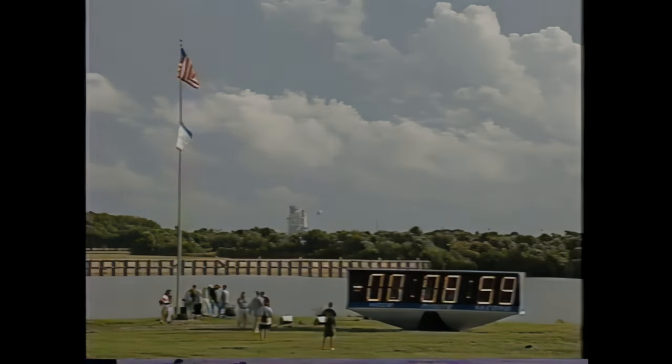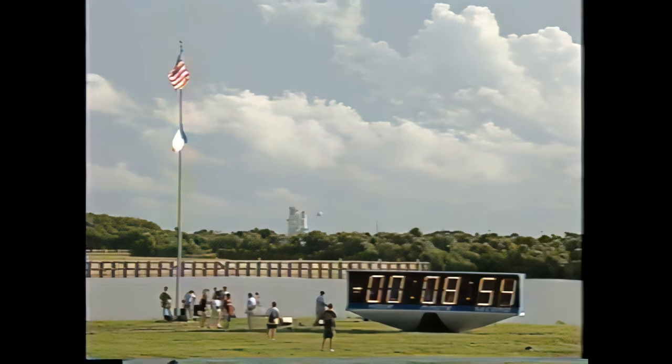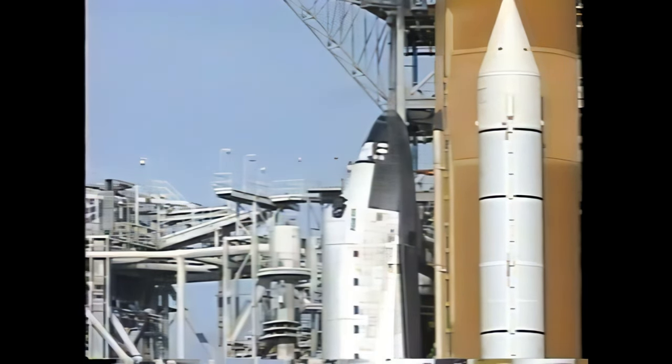And we are at T-minus 9 minutes and counting, and the ground launch sequencer has been initiated. NASA Test Director Jeff Spaulding is about to call for the transmittal of stored pre-launch commands, as Atlantis is only 9 minutes away from launch on a supply mission to the International Space Station.